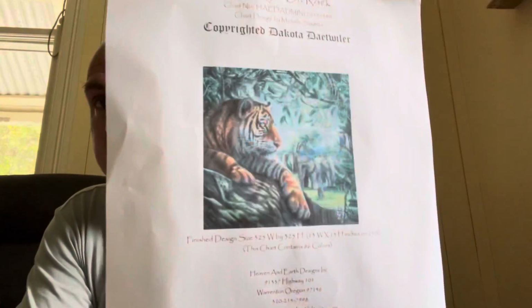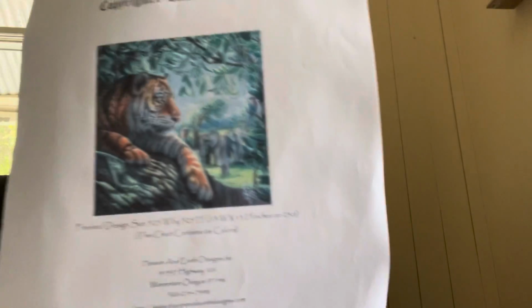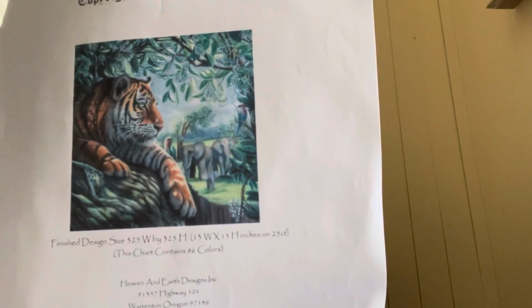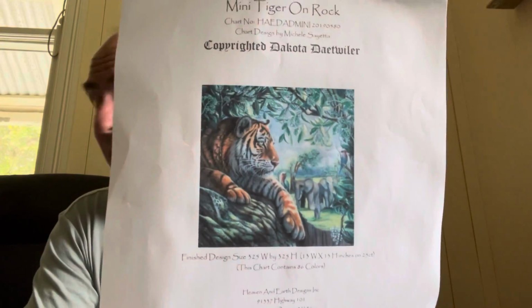The next one, I believe is this one. Yep, is Heaven and Earth Designs, Mini Tiger on the Rock. And it's artwork by Dakota DeWilwer. I don't know if I pronounced that right. Which is this one. Now this one only got a small start on there. It got 92 stitches, so it didn't get much on this one at all.